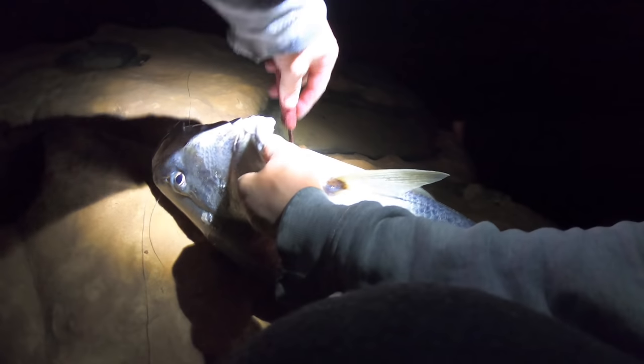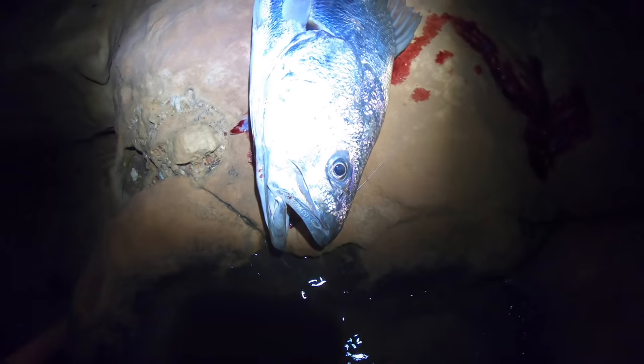Okay, now we'll bleed him. All right, that's it. Couple of steps. There we go. Fish has been bled. Just to ensure that we get the best quality meat we can out of this, and so that none of it goes to waste. What an awesome fish. Wow.